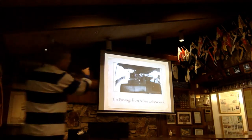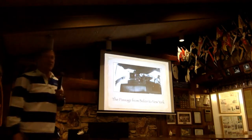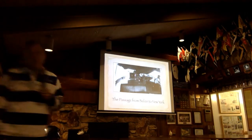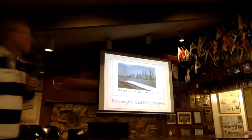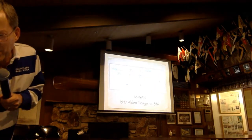Sadly, the dinghy you see there is long gone. She didn't have either the davits or the dinghy when we found her. But the rest of her is pretty much the same. So here's sailing into New York Harbor, 1948. They put her on the market.